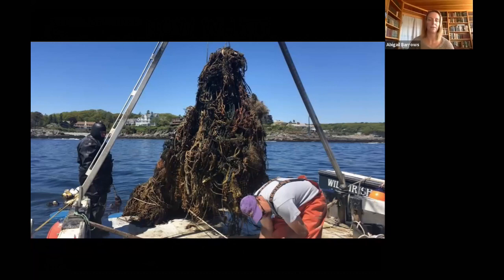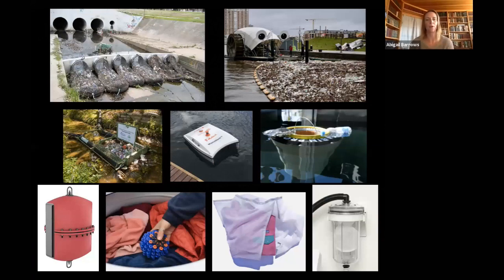So in the meantime, there are a few tools out there to help us physically remove plastics from the environment before they enter the ocean. There's not a lot of great solutions for dealing with what's already out there, especially on the microplastic level, but we can try to stop some of it before it gets out there in the open ocean, because that is a much larger and more expensive thing to try to tackle.